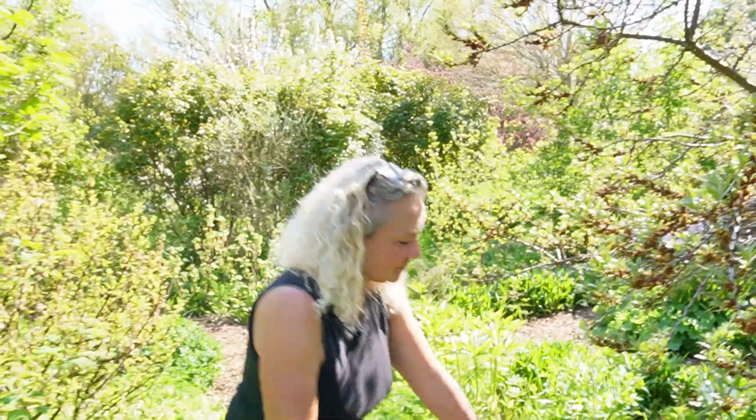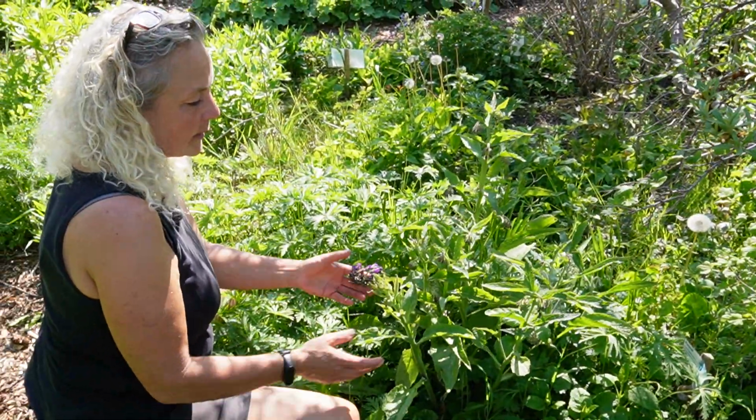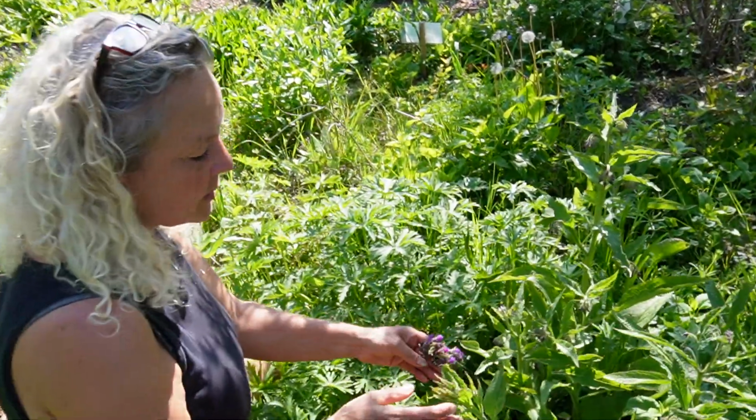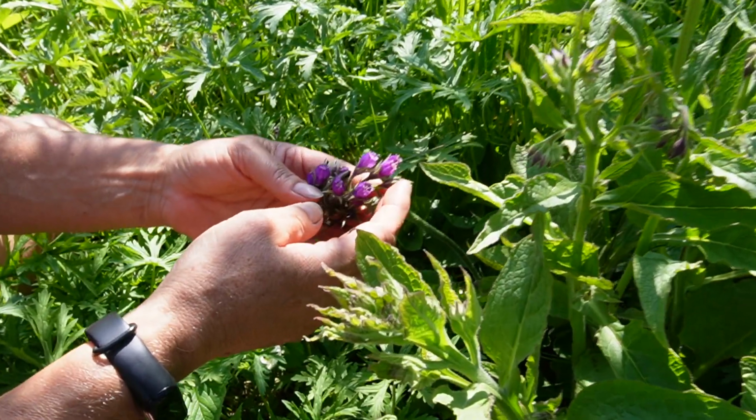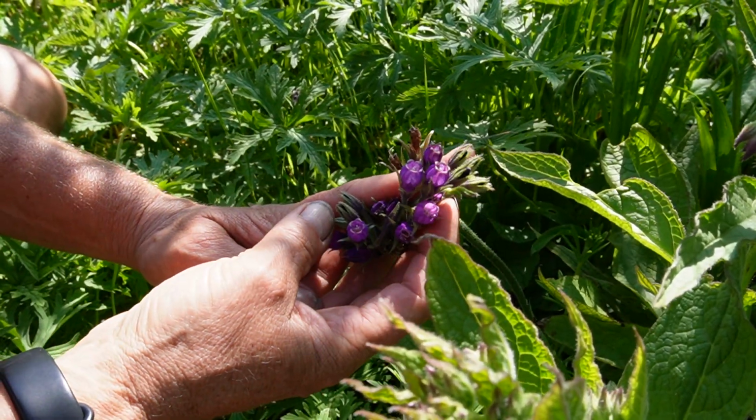So if you back up, I will show the next one. So this one is another variety. It's Comfrey officinalis. It's a medicinal Comfrey. Look at the flowers, how beautiful they are. What a color.